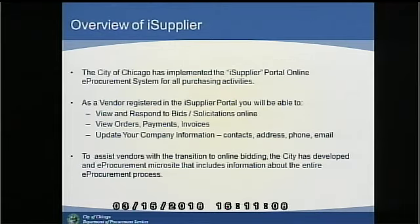So we have an iSupplier portal, as I mentioned earlier. For those who are not registered, this is where you would register online. What's good about this is that you'll be able to respond to bids and view the bids. You could view your orders, payments, and invoices, and you could update your company information, contacts, address, phone, and email. We also developed a microsite to help transition vendors to the e-platform.